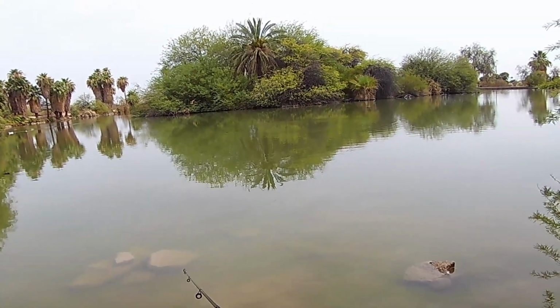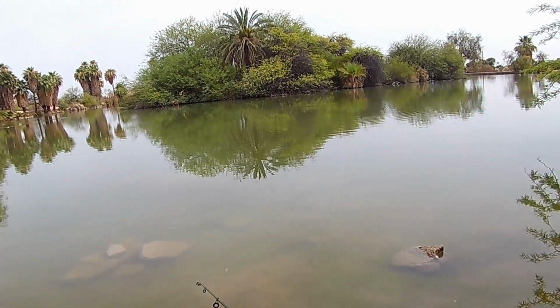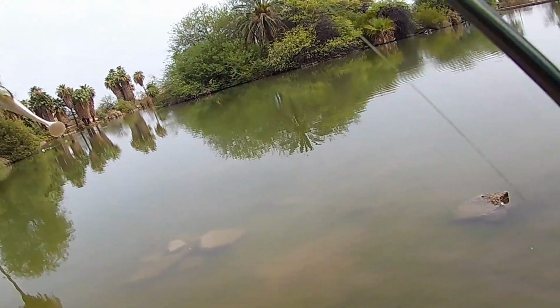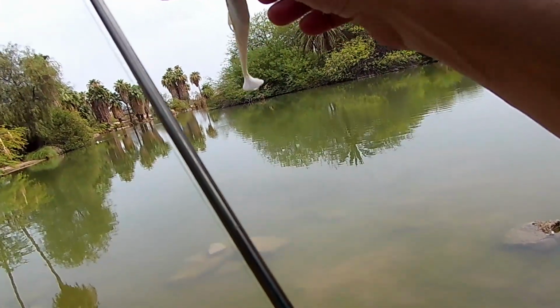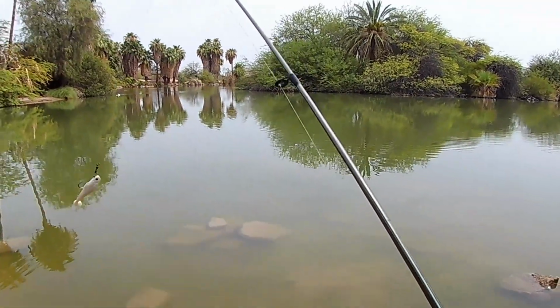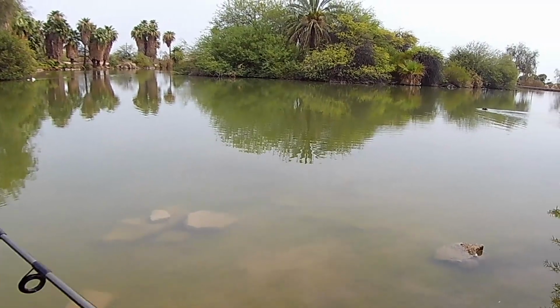I may end up just throwing out a bobber on this one too. There's not a lot of areas, at least where I set up here. The first two places I went to, it's kind of difficult to cast out and around with all this overgrown trees. It's very shallow. Lots of rocks everywhere.